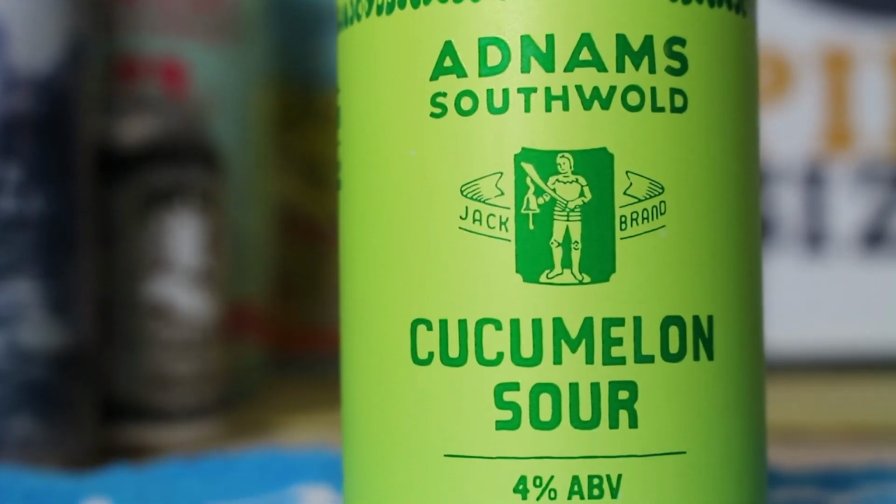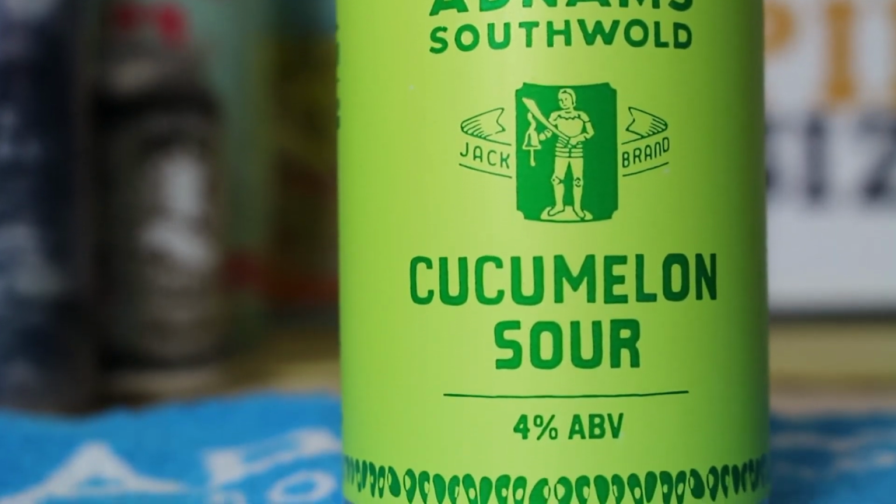East Anglian beer champions Adnams have launched their first beer of spring. It's their 4% Cucumelon Sour, and we're lucky enough to have a couple of cans on the show. A 4% Kettle Sour, and we'll come back to that in a minute. This one's brewed with German hops Huell Melon, giving it a fresh melony note topped up with cucumber extract. Get it? Cucumber and Huell Melon. Cucumelon. Like the really stupid vegetable fruit.